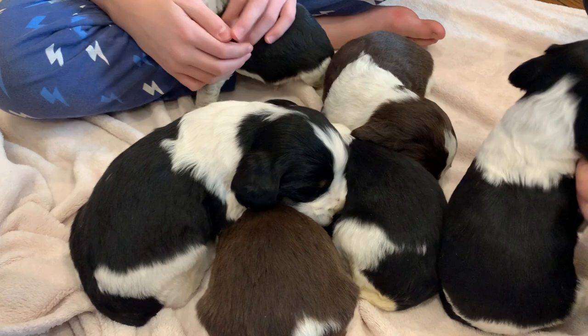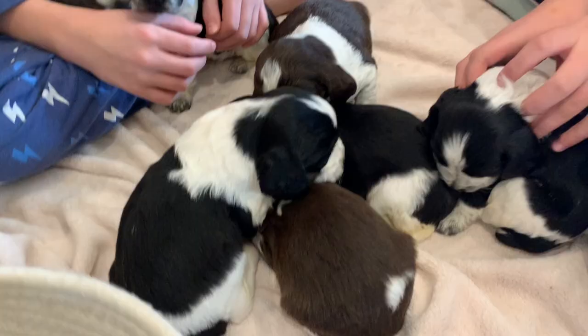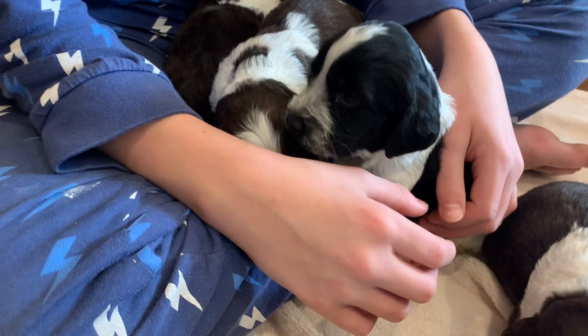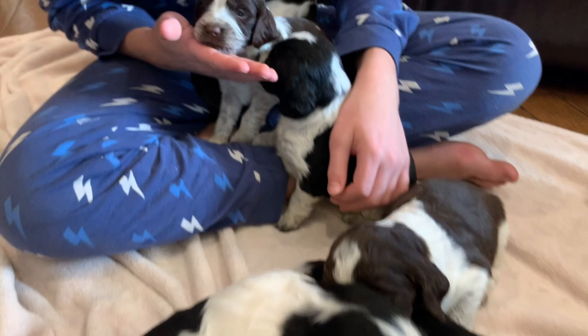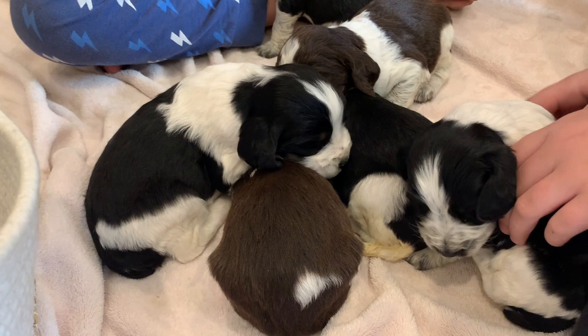The parents of this litter are Kahlua and Remy. These guys are 3.5 weeks now, and they are just so cute. Their eyes are open, and they're starting to really be comfortable with the world around them, which is really nice. And of course the kids are so excited. So of course they're right here helping out while we do a video and doing pictures this morning of them as well. So yeah, they're sweet, sweet babies.